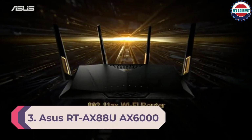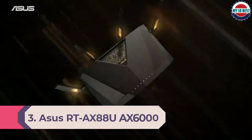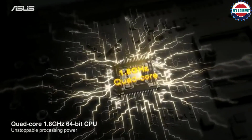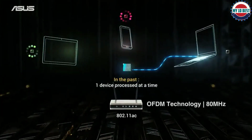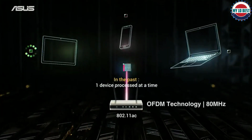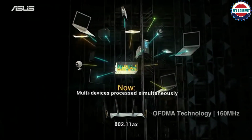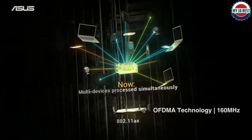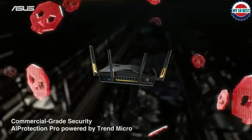Number 3. Asus RT-AX88U Dual-Band Wi-Fi 6 Router. If you're looking for a router that can offer you the peace of knowing that your home network is safe against malware and other online threats, then the Asus RT-AX88U has you covered. It's a high-performance router with a wealth of advanced features, from online security and parental controls to the latest Wi-Fi 6 technology, plus enough range and power to cover a large and busy home.